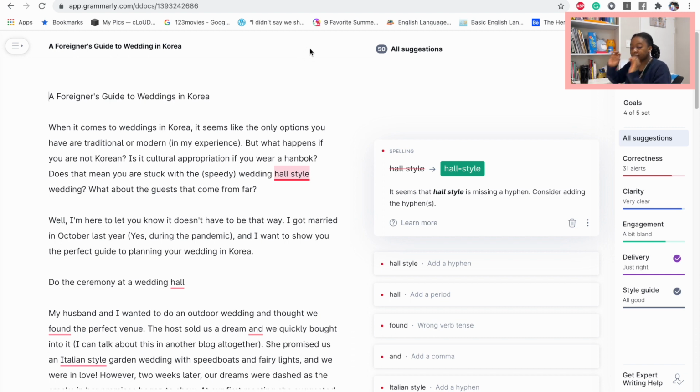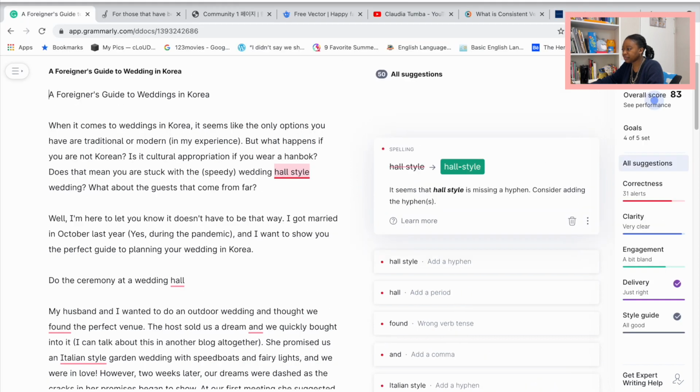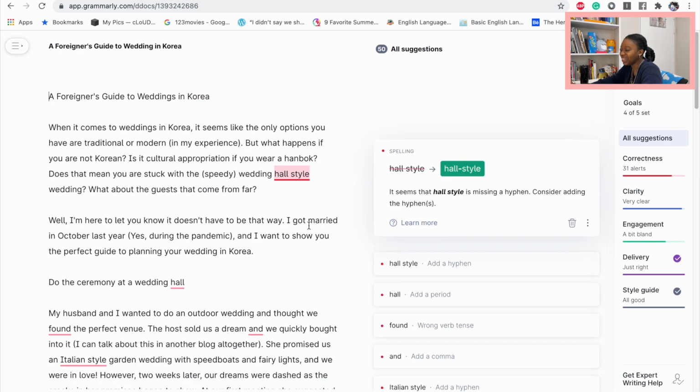All I did was follow the guidelines, write down everything that I wanted to write, and now I want to go through it and check it. I'm not going to trim it down yet, because I don't think this is the time to trim it down, but I am going to focus on getting it as well edited as possible. So let me read it out loud once, and then let's follow the suggestions. And as you can see, there are many suggestions.